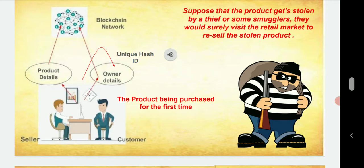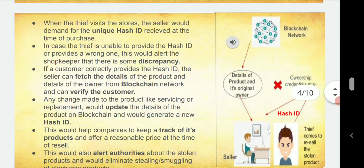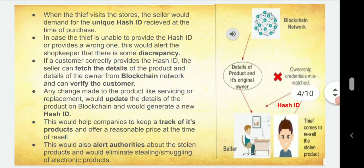But suppose the product gets stolen, the thief would eventually visit the retail market in order to resell the product. When the thief visits the store, he would be asked to provide the unique hash ID which he might have received at the time of purchase. Since the thief is not the legitimate customer of the product, he would not be able to provide the hash ID. Hence, he would not be able to verify himself.